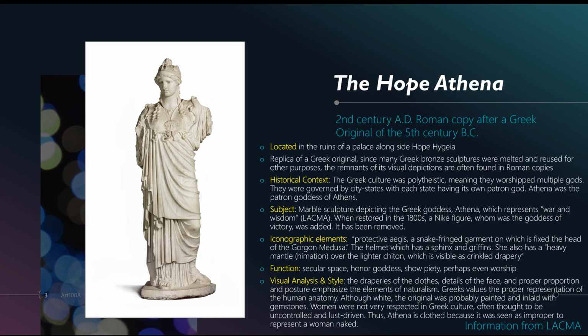The historical context would be that Greek culture is polytheistic, meaning they worshipped multiple gods. They were governed by city-states, with each city-state having its own main or patron god, and for Athena, she was the patron goddess of Athens. As for subject matter, Athena is the goddess of war and wisdom, and the iconographic elements that can help recognize her is the snake-fringed garment and the helmet that she wears, as well as the heavy mantle.